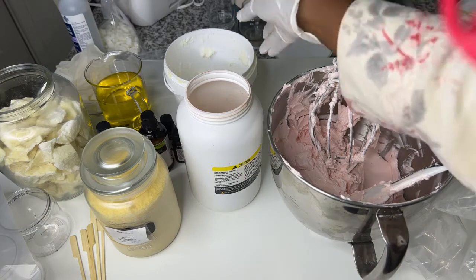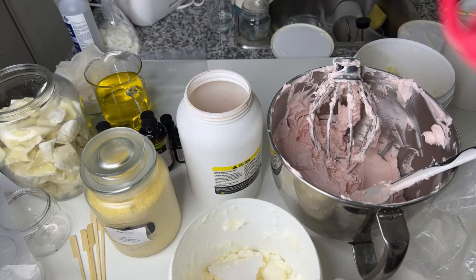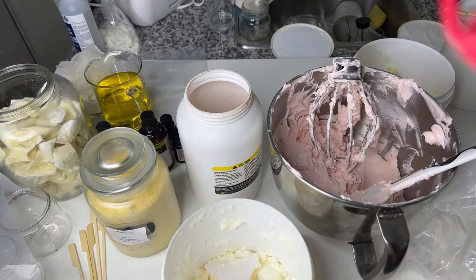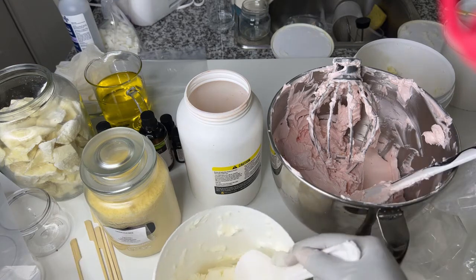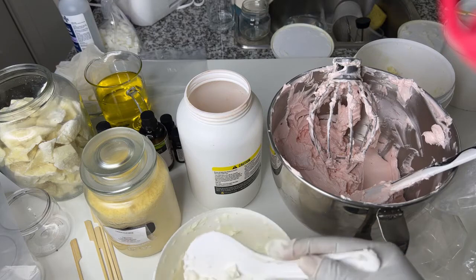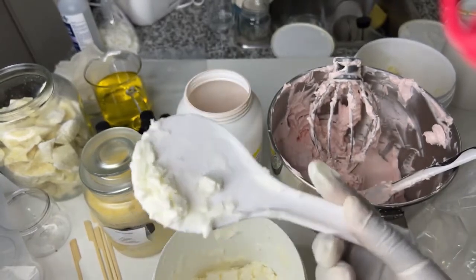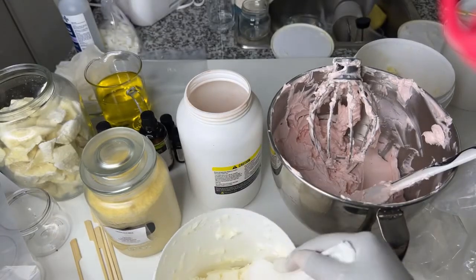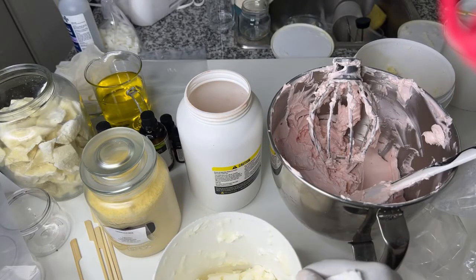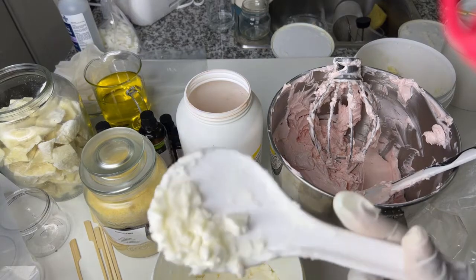The next butter I am going to speak about is the kupuasu butter. I hope I'm pronouncing it right. Kupuasu. This is a very beautiful butter. I love the benefits for dry skin, especially if you don't want your body butter to be too oily. This butter has a lot of fatty acids in it. It is good for protecting the skin from free radicals and also has moisturizing properties.